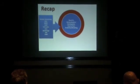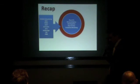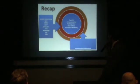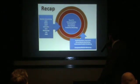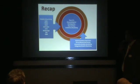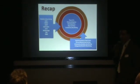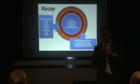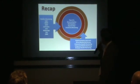You then have your mobile advertising and technology. And then you have your implementation approach, which is direct mobile marketing, interactive mobile marketing, integrated, and the final one, strategic.